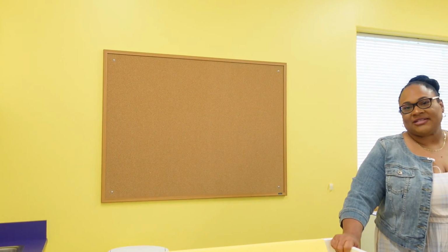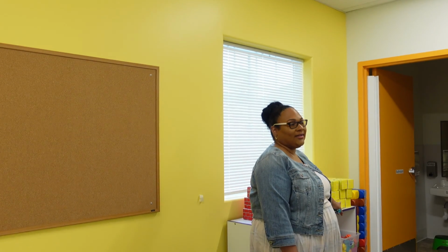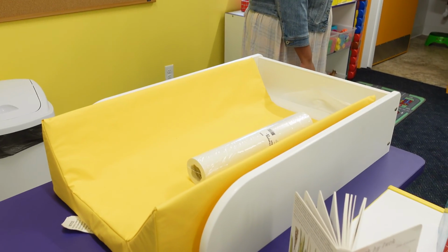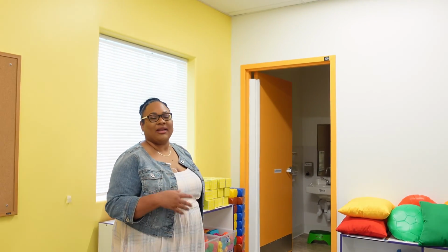And again, every 2.5 hours we change diapers, but this is the area in this classroom. We also have our bathroom in this corner, and we go according to schedule, again in this classroom, but it's more age appropriate when they come into toddlers for our 2s and 2.5s.